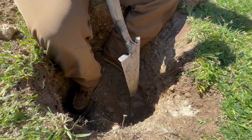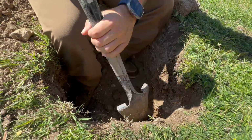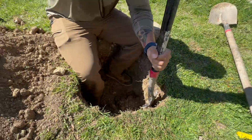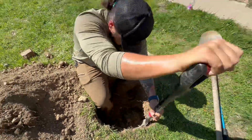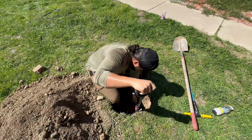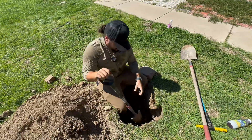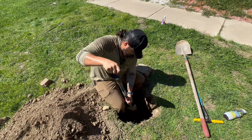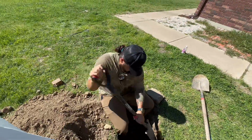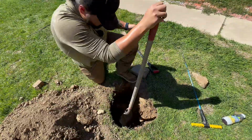Woo! Pieces of whatever junk during construction they had. Rocks, look at this. Oh yeah. So I'll be gentle.